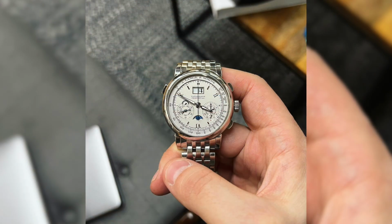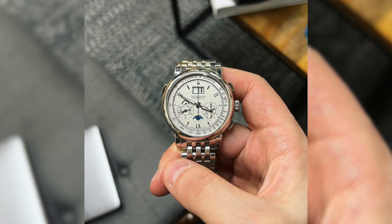Or dress it down. There you go. Take it out of the house. I like this concept. I love how far can you take this down? We just, an hour ago, had a full platinum A. Lange & Söhne Datograph Perpetual calendar in our hands. Beast. Gorgeous. Beast. Yeah.